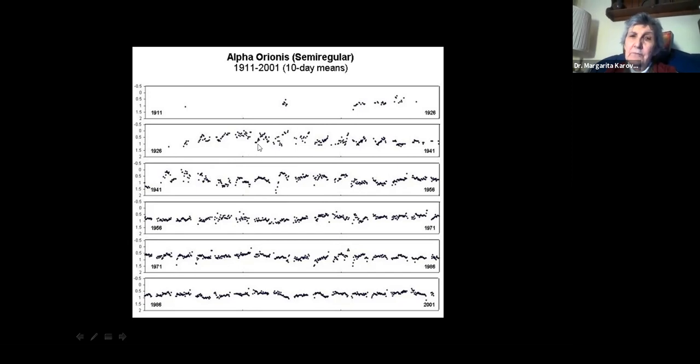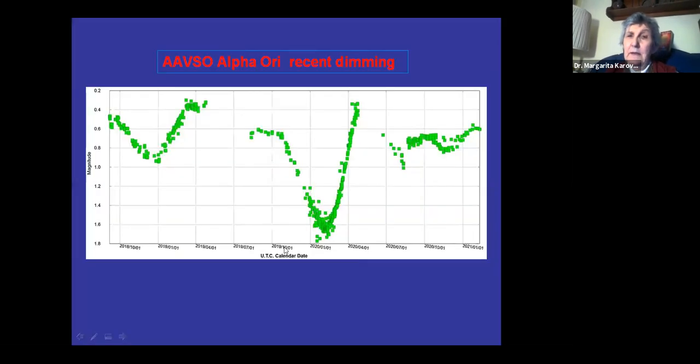But we have also discovered that there are occasions, like what you see in 1926, in the 40s, in the 80s, where there is dimming in the star, which has been interpreted by people as episodic mass ejection, formation of dust that is dimming or obscuring the photosphere of the star.